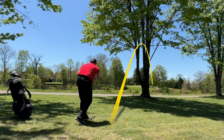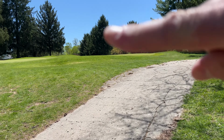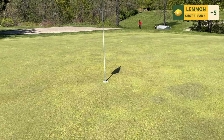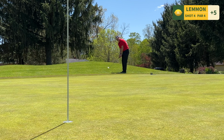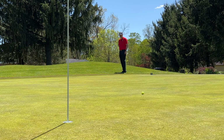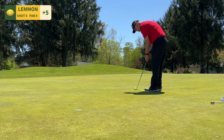Next to the cart path, a hole is up there. I'm gonna hit a 52 degree wedge and chip it up close. That chip shot really flew across the green, so I've got about 20 feet left chipping down the hill. It's kind of a difficult chip because once it gets going, it will not stop. I do leave it short and left myself with about 10 feet left downhill for bogey.